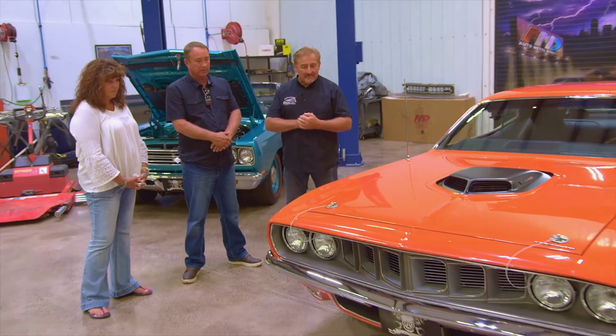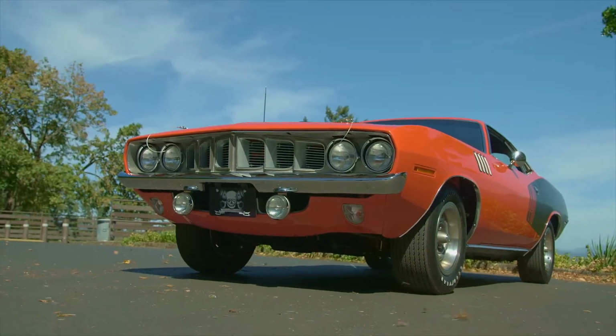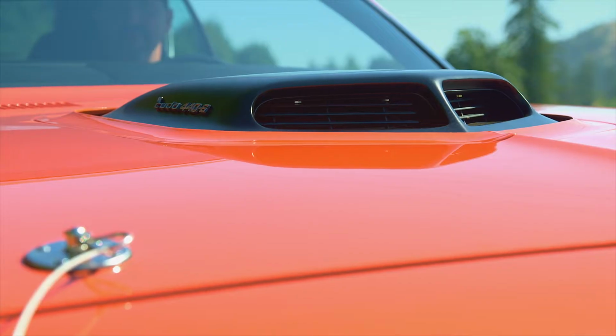The caretaker who got it from us when we first finished with it has memories with that car that nobody ever would have had. Now it's going to Switzerland, so it's going to create all new memories over there.